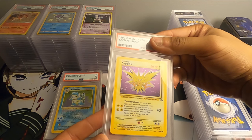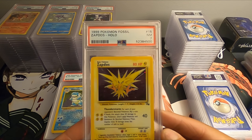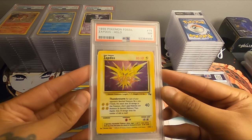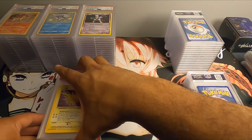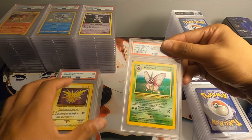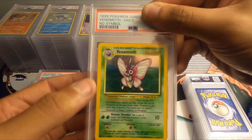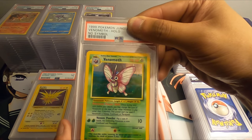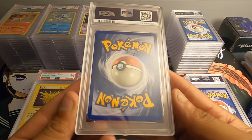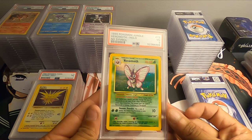Ooh, Zapdos from Fossil. 7. Hey, not bad. A lot of these I just bought like random singles on eBay, like auctions for super cheap. So definitely can't complain with these lower grades. Oh, no symbol. So that just means there's no jungle symbol in the corner. 3. Man, they were pretty brutal on these older cards.